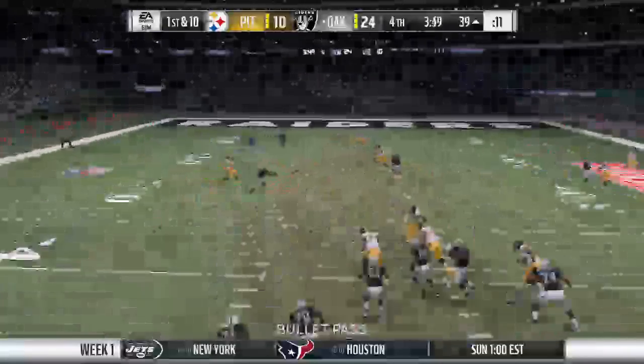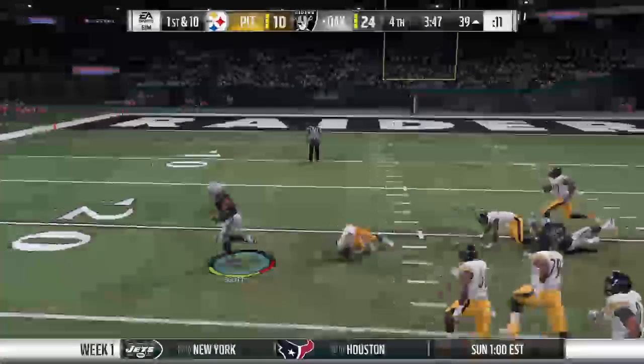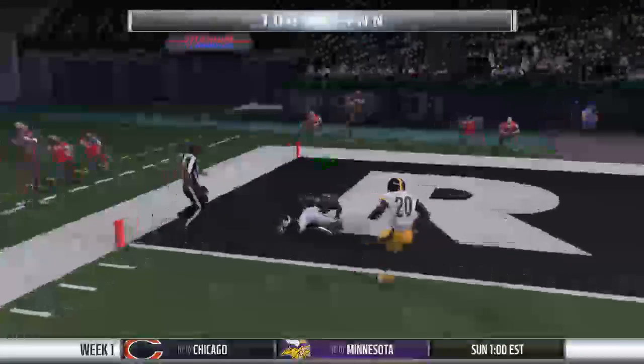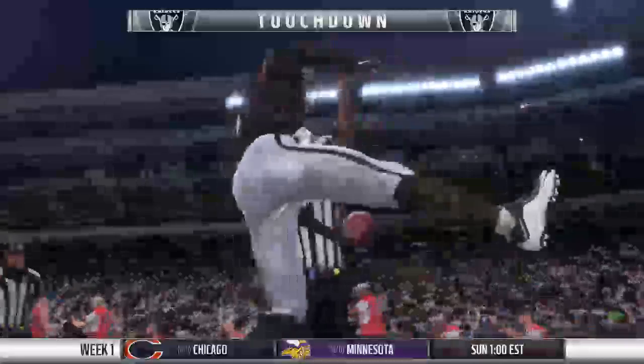They'll come out throwing here to start the drive. Throwing middle, and it's complete. And all the way in. Touchdown, Oakland.